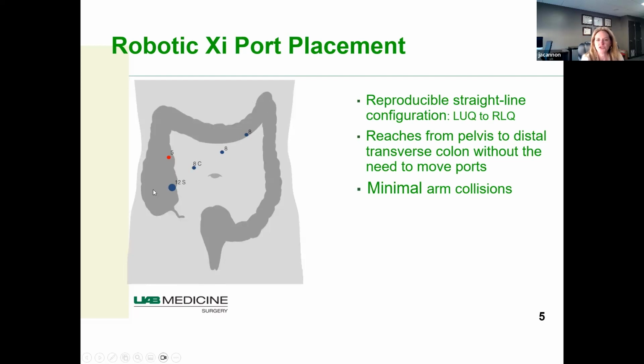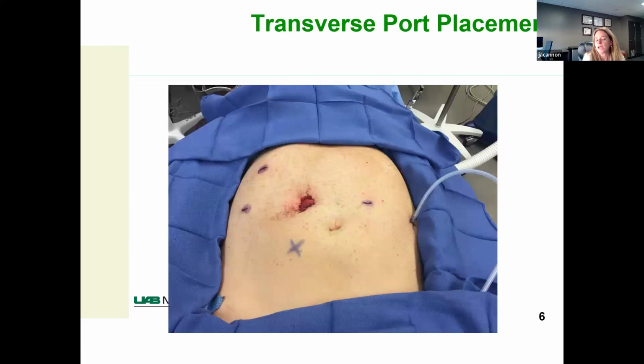However, for an APR, because you're not doing an anastomosis and a reconstruction, a lot of times you don't necessarily have to mobilize the splenic flexure because you don't need that additional length. So you have other options for your port placement as well. When I place my ports for an Xi, generally speaking, the Xi is designed to have all of your ports in a straight line. And the way I think about it is that we can access everything on one side of that line. So you could also do a transverse port placement. So here, this would be an example of ports just going directly transverse across the abdomen, and you would bring the robot in and dock it looking towards the pelvis, and then you could conduct the entire operation that way.